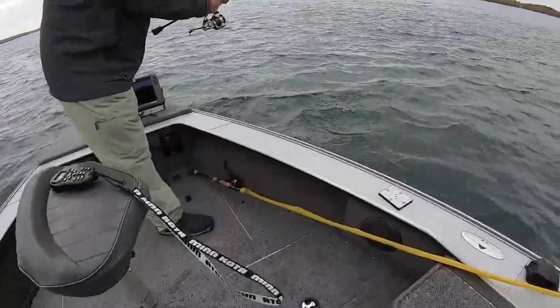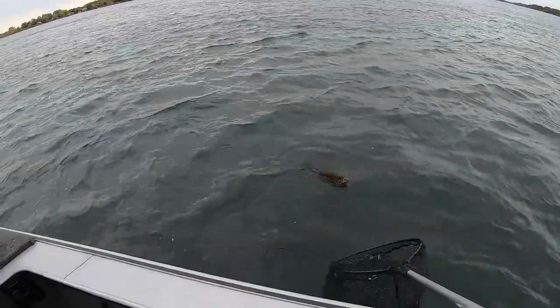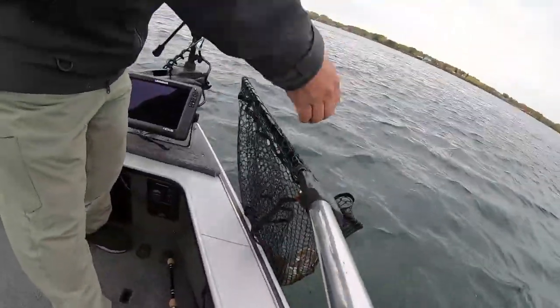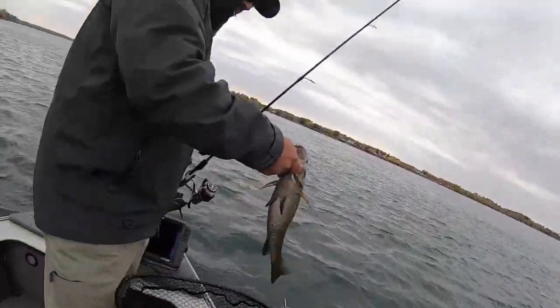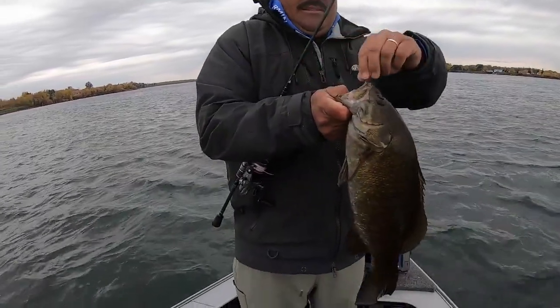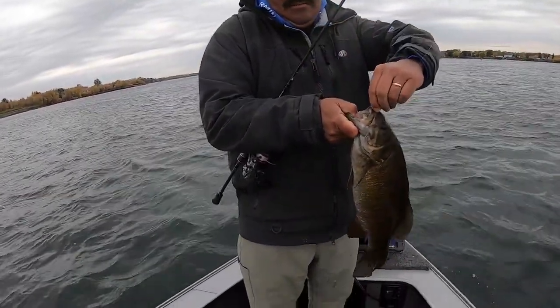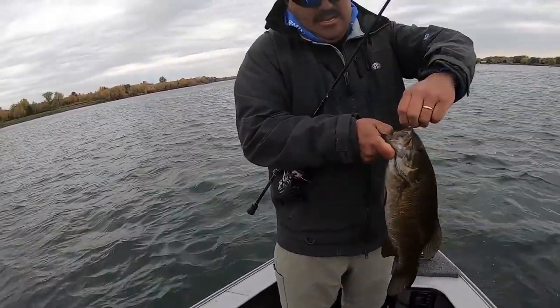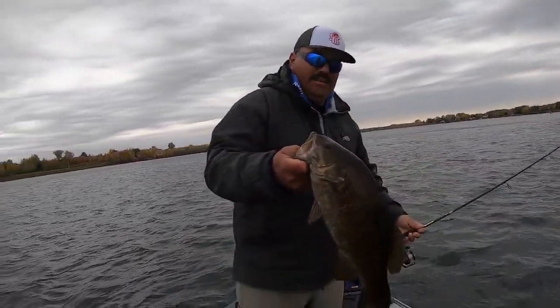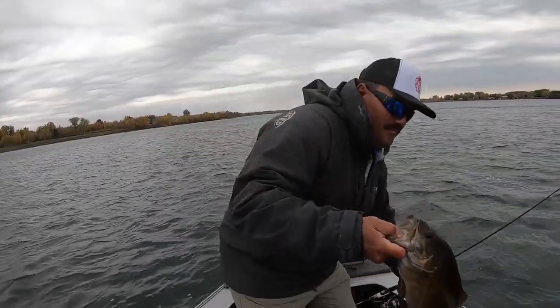Okay, boys. Let's see about this guy. That's a good size fish. Oh, that's a nice one. That's probably 4 or 5 pounds. He's definitely 4 pounds. That's definitely a 4 pounder. Maybe more. Want to weigh him? We had a hit, and then he turned around and he came back and he hit him.